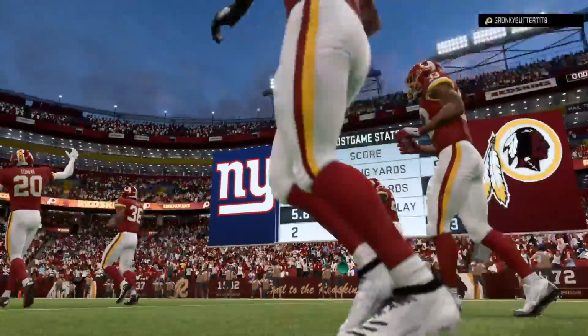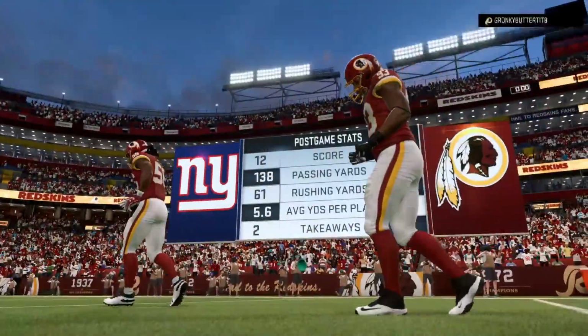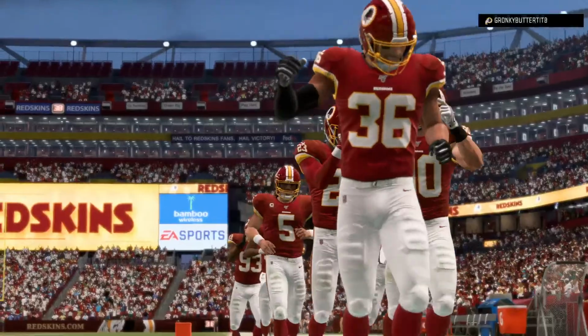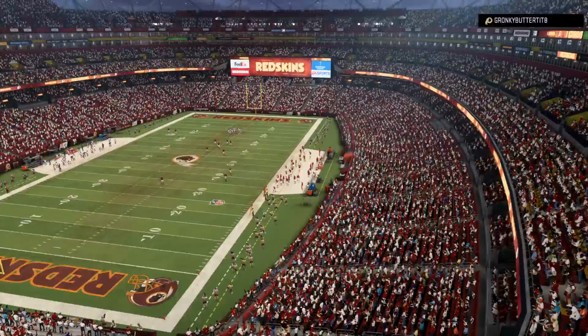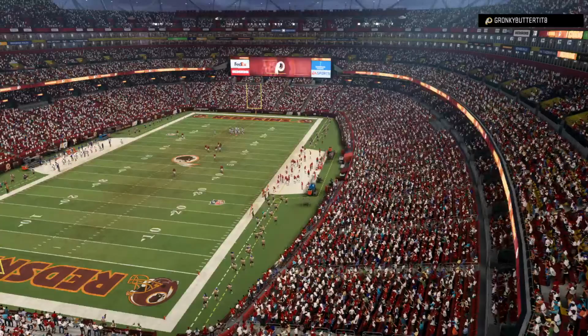So for Washington, their playoff chances take an uptick as they move to 7-4. And they will hit the road next week for a date with the Philadelphia Eagles. Meanwhile, for the Giants, the problems just get worse and worse as they fall to 2-9 now on the year. And they'll get a chance to redeem themselves at home next week.